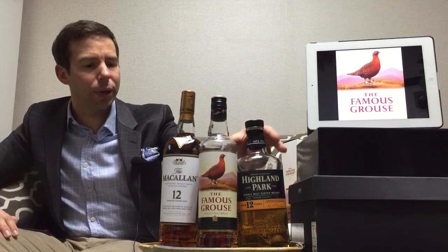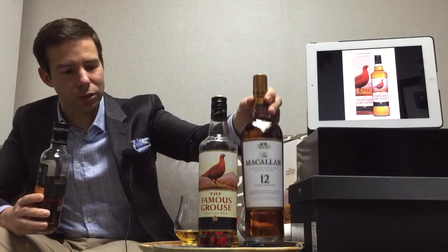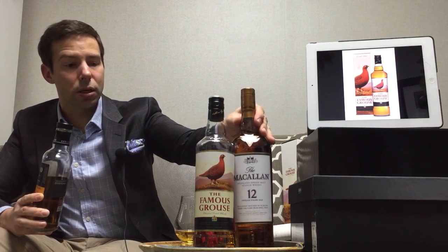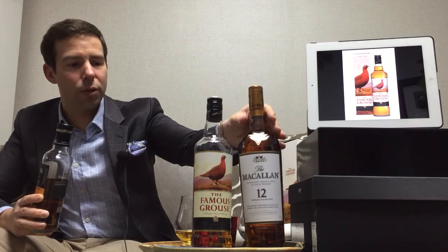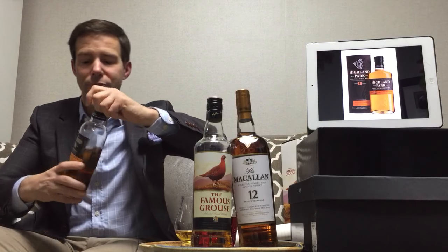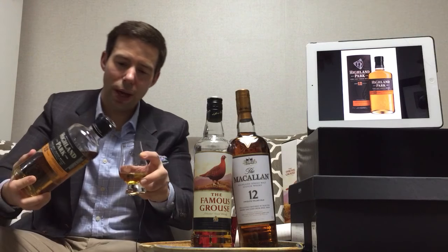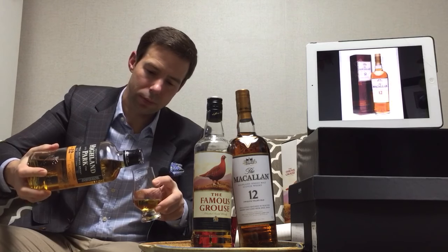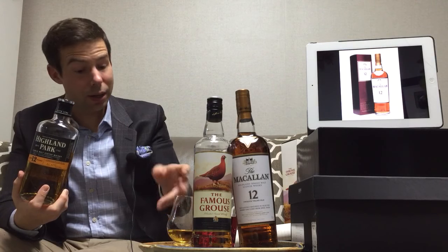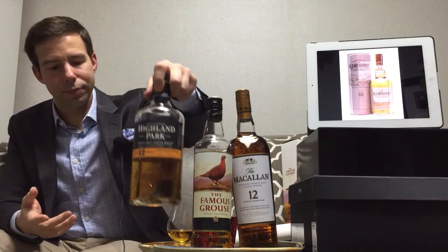Okay, so anyway, I'm going to put a little bit of Highland Park into my glass there. I'm going to shuffle things around a little bit here. Now, if you like sweeter whiskeys, then what you could do is you could add some of the Macallan to your famous Grouse and get a unique experience. Anyway, so we'll add just a dash. Ooh, that was a healthy little dash. But in a big glass of the famous Grouse, so that should be okay.